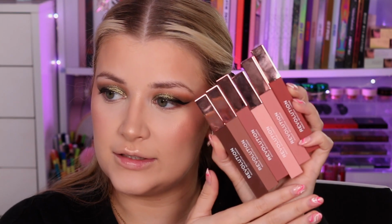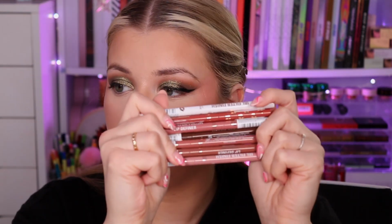So we have 6 lip creams, which just look like this, and then we have 7 lip liners. Each of the lip liners match the lip creams, and then there's one at the top which is a clear lip liner. So the clear one is meant to help if you want to put some lipstick on and you find that it bleeds a lot, the clear is really helpful for that.